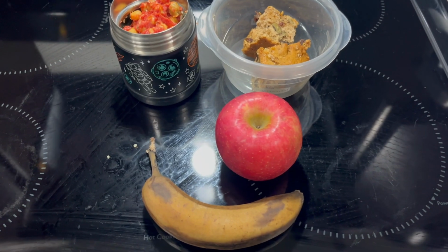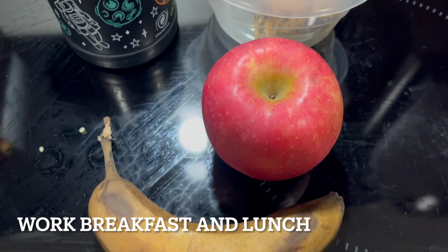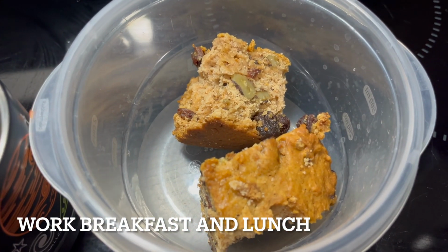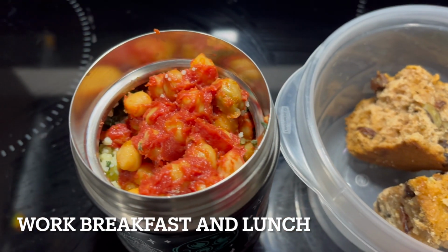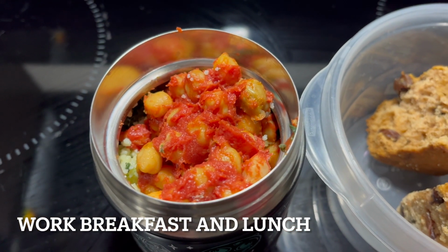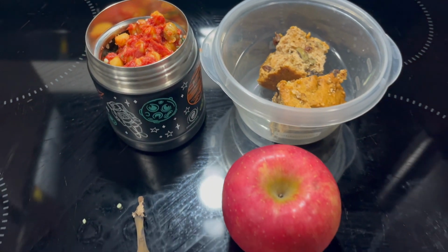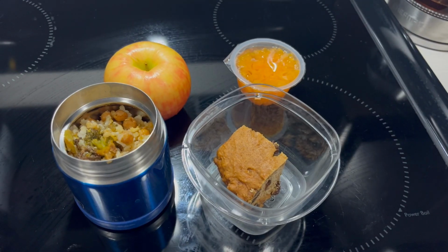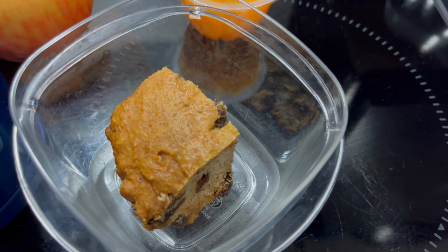So this is some of my work breakfasts and lunches. My work day is 6 a.m. to 3 p.m. So I always bring some food for breakfast and also lunch. So breakfast is usually me snacking at my desk at 6 a.m. And then I get an hour for lunch.